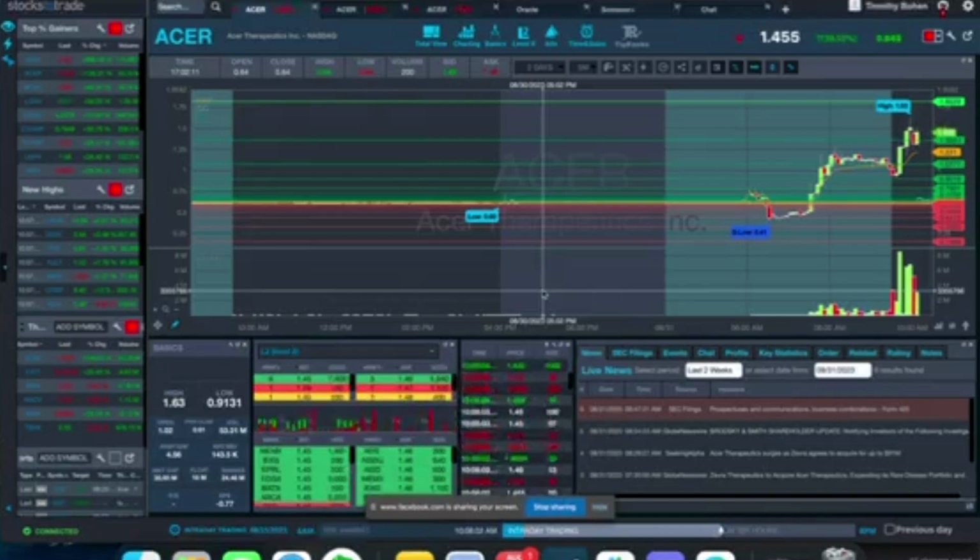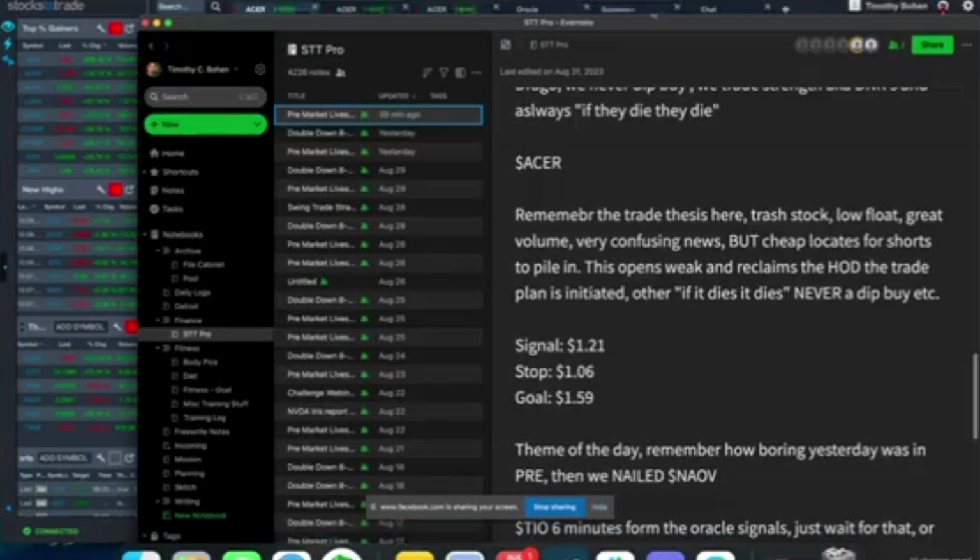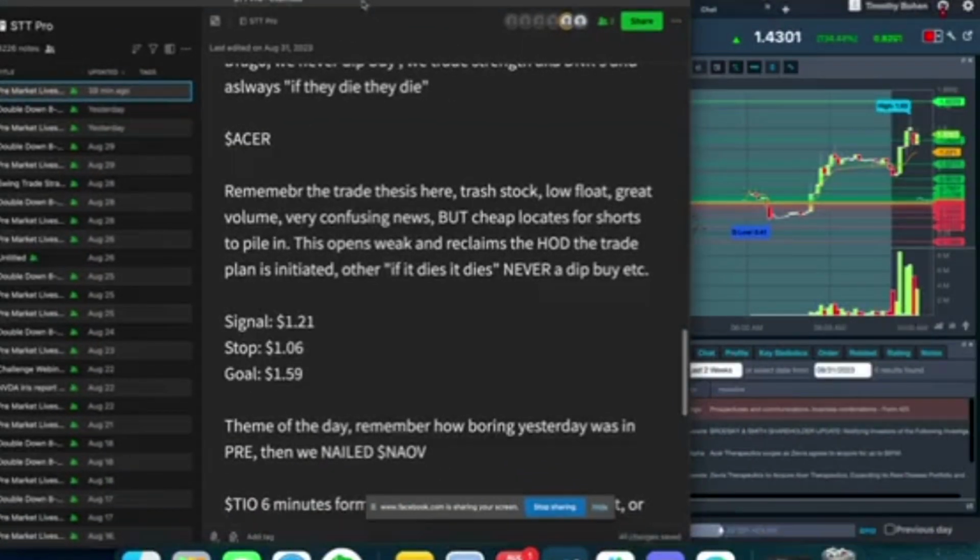Okay, let's start at the top. What is a short squeeze? A short squeeze is a stock that moves completely disconnected from reality, okay? And ACER had, let me go back to my notes. It's kind of funny that we had these as pre-sent questions, and they're good questions. And they all apply to the best stock of the day, ACER. Sometimes it's better to be lucky than good.